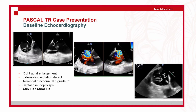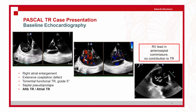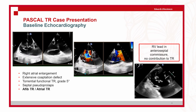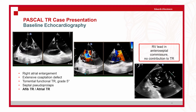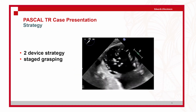On the very right, you see a transgastric view, and it is important to highlight that there is a lead across the tricuspid valve, but that sits very much in the anteroseptal commissure and does not significantly contribute to the tricuspid regurgitation. So in this case, it is more or less an innocent bystander.